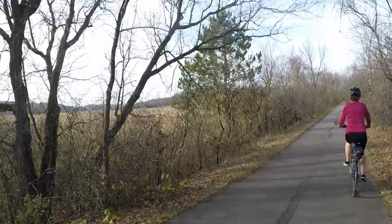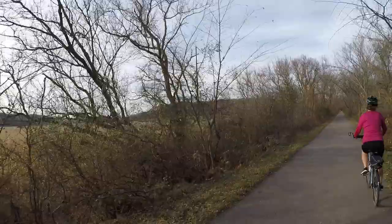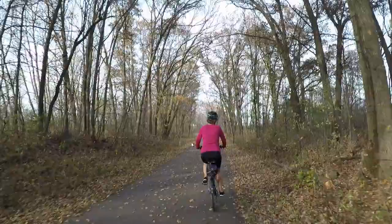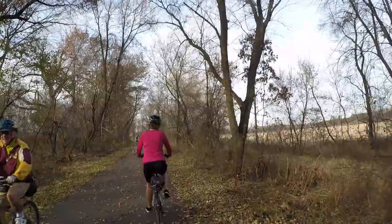Back here in the open countryside, working our way uphill to the cut that's to the south of Pine Island. Gone over the cut here, and now we're back down, working our way a bit downhill towards Pine Island. As you can see, many bicyclists that we encountered along the way. A lot of people coming out of Rochester, I imagine, going to Pine Island and coming back.